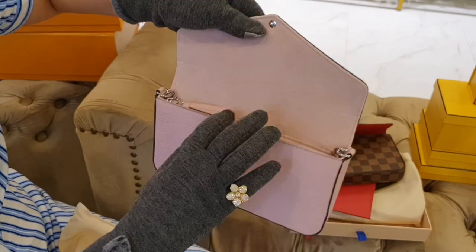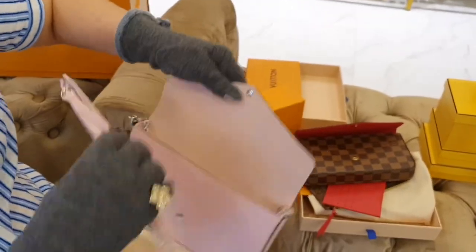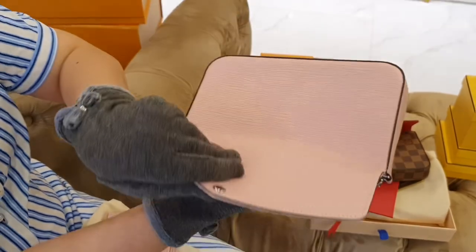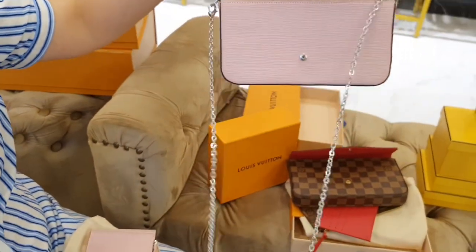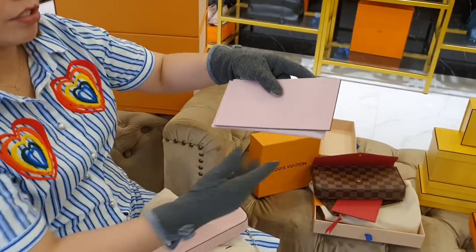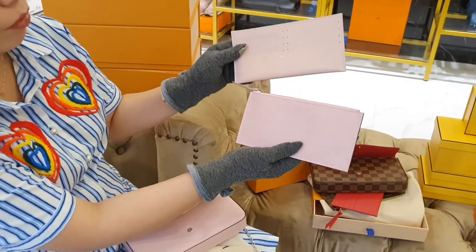Oh, diba? Ganda. Ganda ng loob. This one made of suede leather material, yung interior niya. And then, yung hardware niya is silver. So, yung chain niya, this one is detachable also. And ito yung kanya mga inserts. Ang cute lang talaga ng kulay niya, guys.